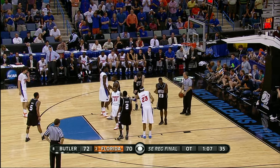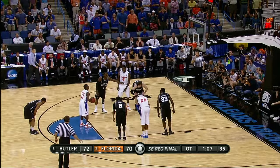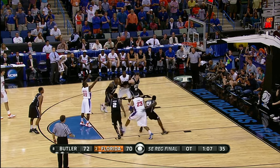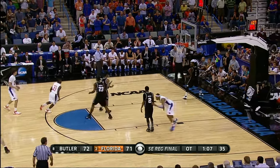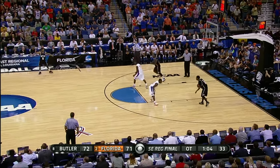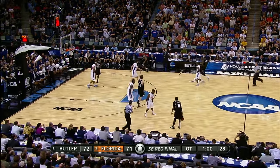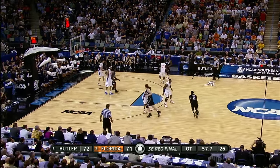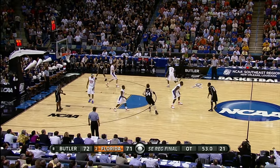Oh, my goodness. Pressure and pipes. What do they say? What do they say? And he gets a second. 72-71. 1:07 to play in overtime. Oh, plenty of time if you're Florida. You have to play good defense right here. You cannot gamble. This game tied at 60 at the end of regulation. Van Zandt. Look at the switch with Matt Howard, with Walker guarding Matt Howard.